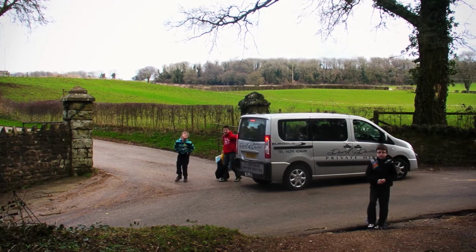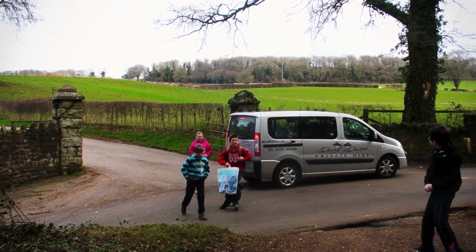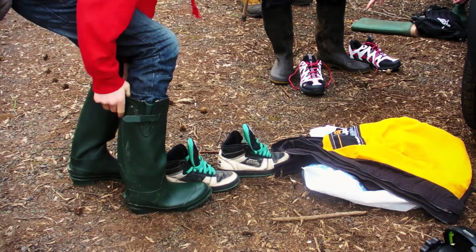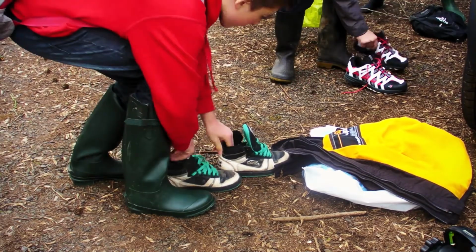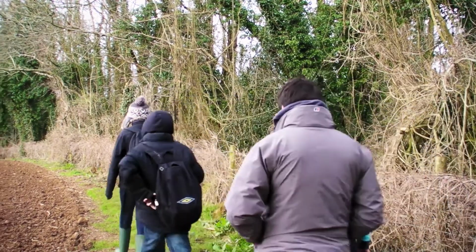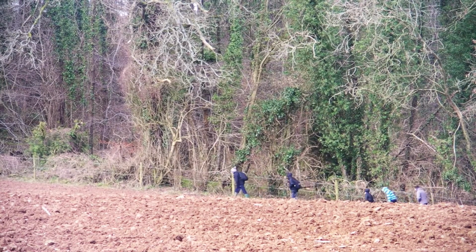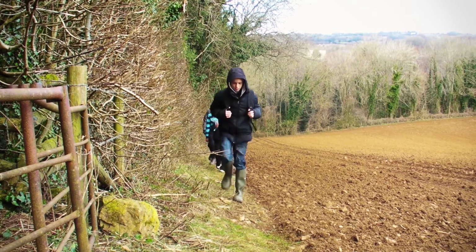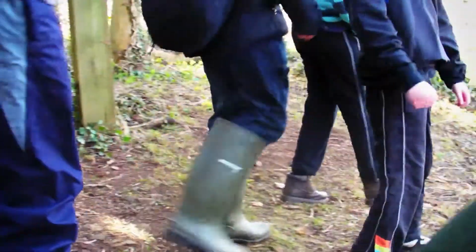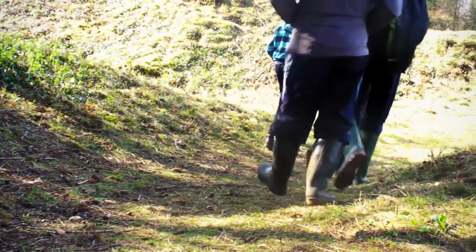We arrived in the taxi ready for the archaeological dig with Caldecott School and Justo Primary. Then we changed into our wellies because it's going to get very murky. We made our way through the cornfield up to the hill fort. When we saw the site for the very first time, we got really excited.